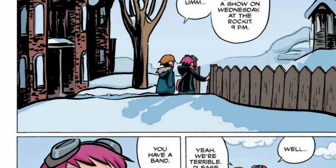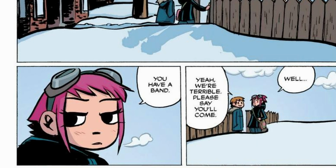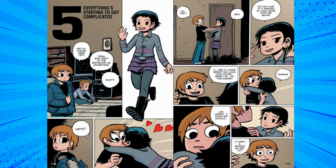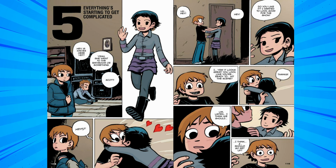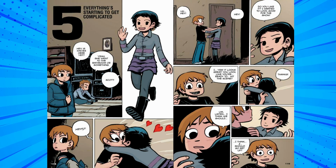The next morning, Scott then asked Ramona to come to his gig that he has next Wednesday, but Knives has already been invited by Scott to go see the same gig. This leads to Wallace Wells, Scott's gay roommate, who is actually one of the funniest characters of the book, telling Scott that he has to break up with Knives. When the time comes for Scott to break up with her, he just doesn't have the heart to do it and gets away in a rush.